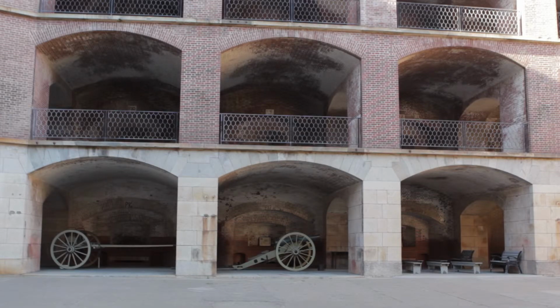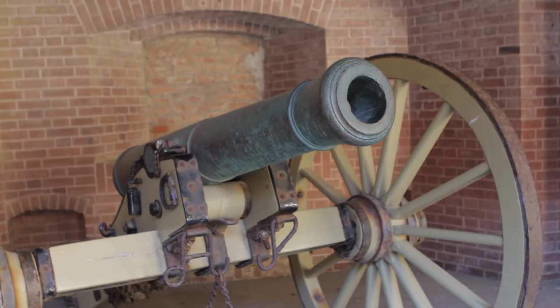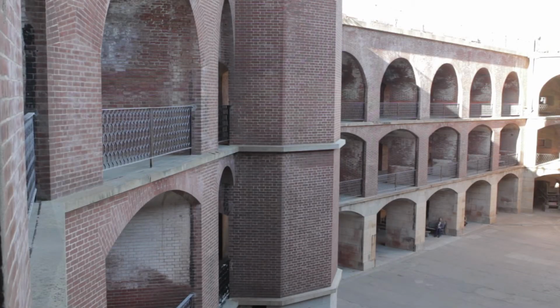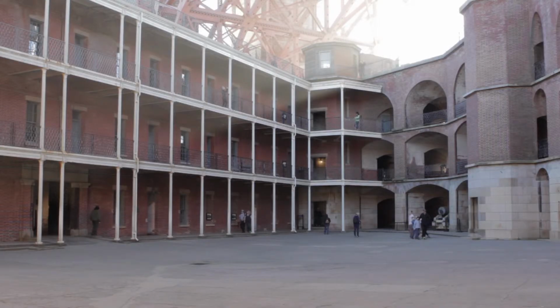The fort itself has about 3 levels. First floor was the gunpowder room, and then the second floor is the commissioned officers' rooms, and the third floor is the non-commissioned officers' or the privates' barracks.